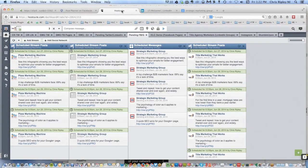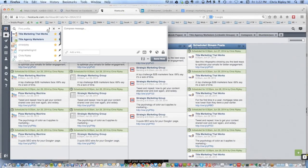And then the other tool is HootSuite. HootSuite is a tool that allows you to post to multiple social media networks the same thing at the same time. And basically, all you have to do is click here to compose your message. These are the different accounts that I could post to if I would like to. I can attach an image or a file. It gives me a chance to schedule.